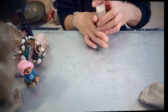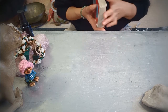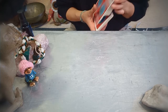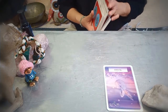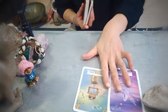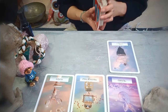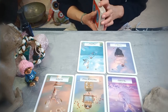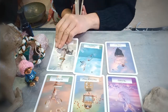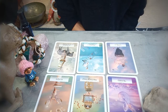Right, let's go. Okay, so I'm first going to really focus and connect with the horse, and at the same time I'm going to start shuffling the cards. So just take some time to read and feel what's coming up for me.